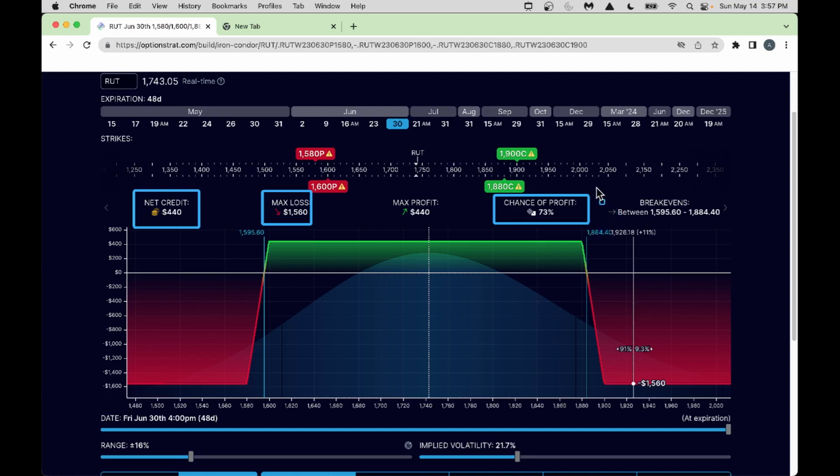It also tells you the break-even ranges here. Look, we've got two break-evens. On the lower side, it's 1595, and on the higher side, it's 1884, as you can see here. As long as the stock remains between these two lines, you'll make some money here. And these iron condors will benefit as the implied volatility reduces a little bit.